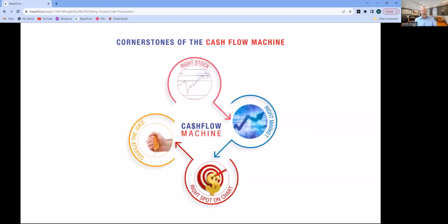So I want to start off with some cornerstones of whatever you do in covered calls. You need to have these four cornerstones. This is the way to do it. You've got to find the right stock, right? That's the main thing. First of all, pick the right vehicle. Then you've got to be in the right market. You can't just be in any market. The market has to be kind of the tailwind for you. You've got to find the right spot on the chart because there are certain spots on the chart that give you the highest probability of success. And then you've got to do what's called squeezing the juice. Most people call it collecting the time premium. That's really what we're all about. We call it squeezing the juice in our program.